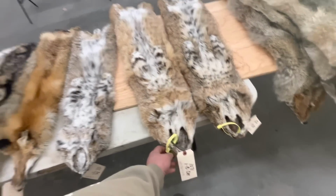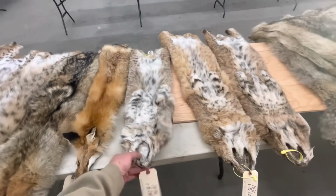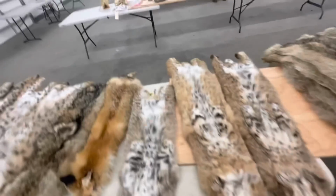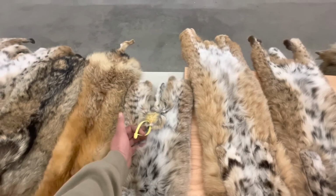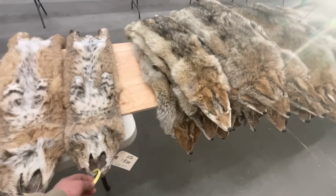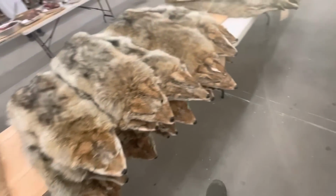That is Montana. No, that's Montana for sure. There's no tag on this guy. Oh, Montana. All the tags down here. Put it through the nutsack. That one's pretty too. More coyotes.